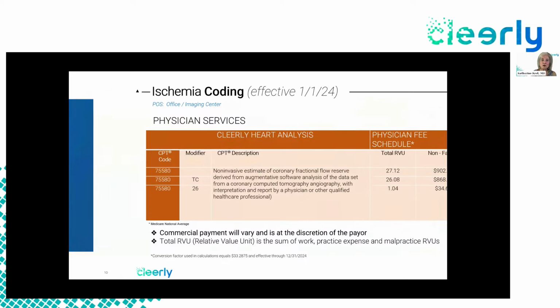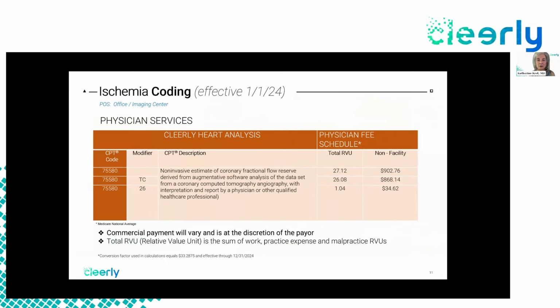If you're providing the service in an outpatient or imaging center for ischemia, the code would be 75580. If you're billing for the entire service, the RVUs are approximately 27, and you would expect to be paid by Medicare approximately $900. If you're providing only the technical component, you report the same code but put a modifier technical component, and that payment is approximately $870.